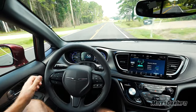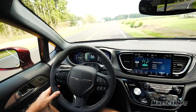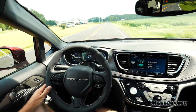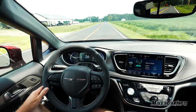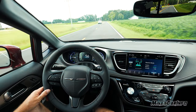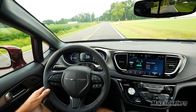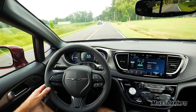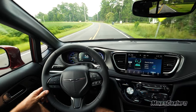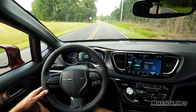Now the average fuel economy, the way it calculates is a little bit weird to me, but it's showing 34.7 right now. Basically, that's trying to calculate the gas and the electric. I'm not sure exactly how they're figuring it up, but you can go on for a long time without any gas engine at all, and it still shows similar fuel economy.